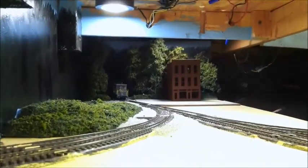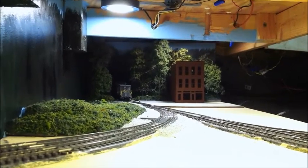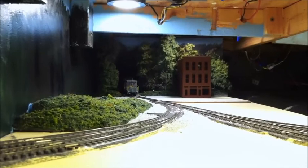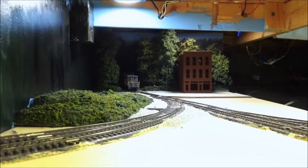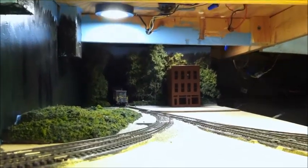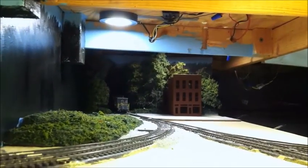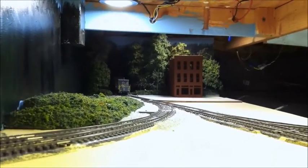So let's go over here and show you what the view is from. My view will be from here. As you can see, you're not going to be able to see a whole lot, but I think the caboose going in there, that's kind of hidden pretty well. I really like the way that turned out. Probably still need to paint some blue, but these lights, these little puck lights, I got them from Home Depot. They're sensational LEDs. And then you can see the rest of my track.